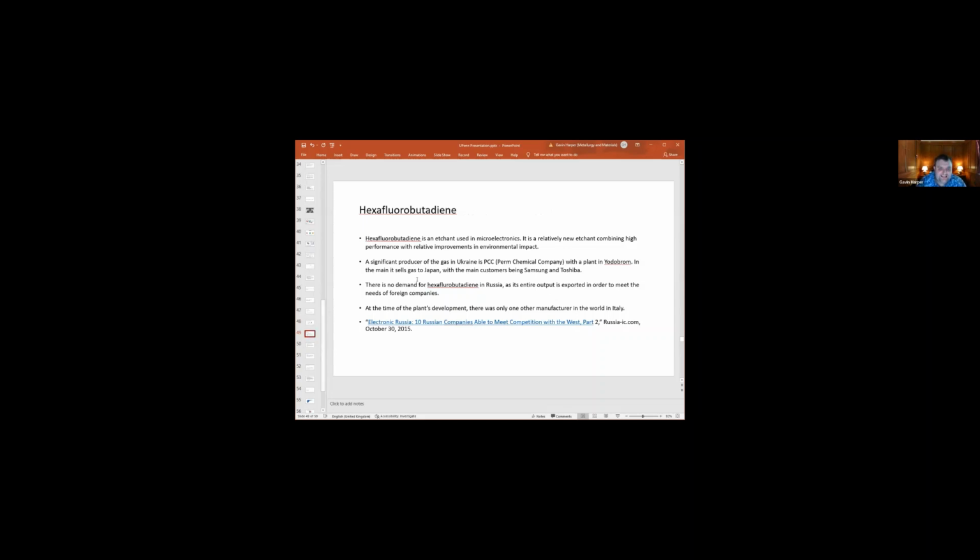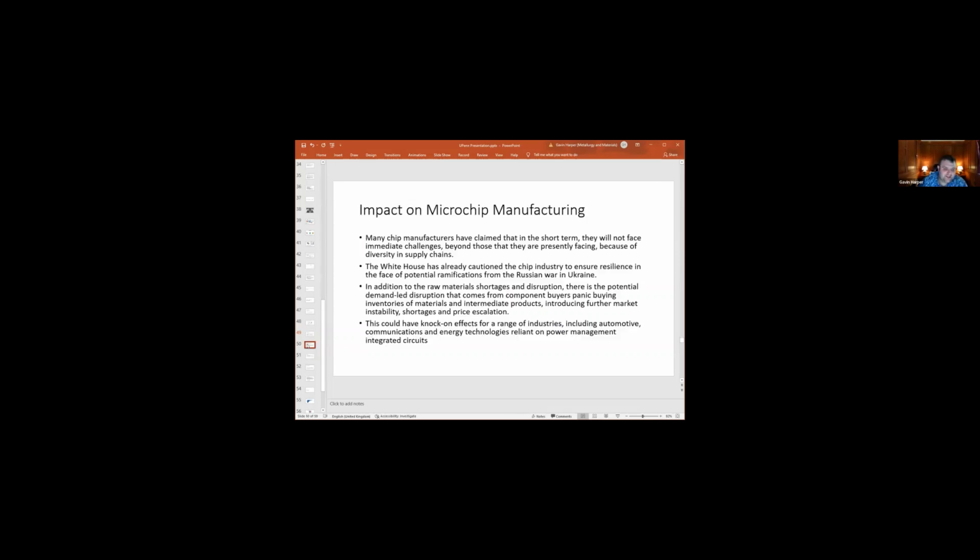And it's not just about the gases as well. So there's a company in Russia that produces hexafluorobutadiene, which is used as an etchant, and Russia exports all of this to foreign companies. And at the time of the development of this plant, in this cluster of plants that produce chemicals around chlorine, fluorine and bromine, the only other producer in the world was in Italy. And so you have to wonder what could be the impacts of this war if there are further sanctions, export controls and all the rest of it on this etchant. And at the moment, the main customers are in Japan.